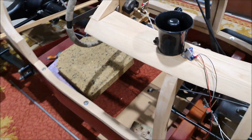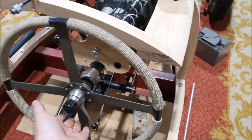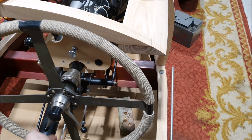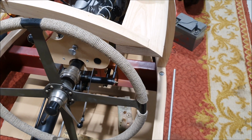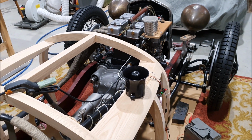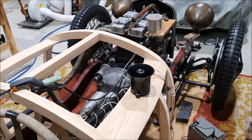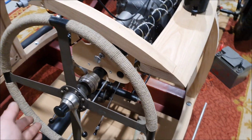So I've got it temporarily hooked up. Let's see how it works. Yeah, I think that works pretty well. Obviously that's not the horn I'm going to use. I just happen to have that lying around for something else, so I thought I'd give it a try.